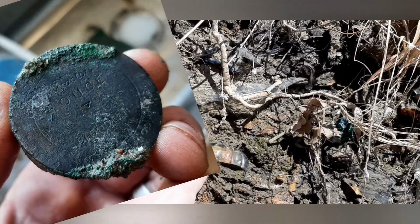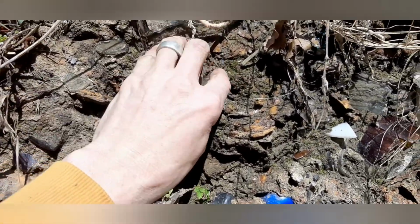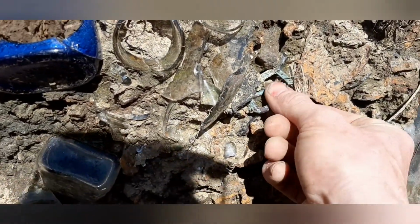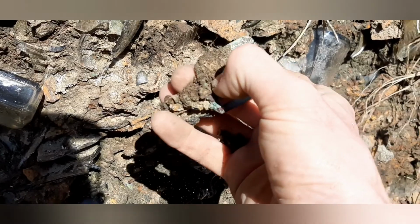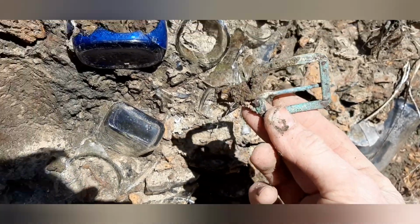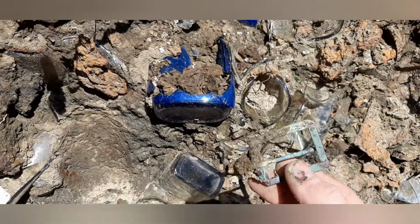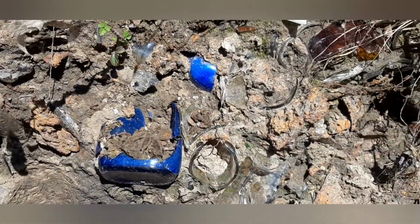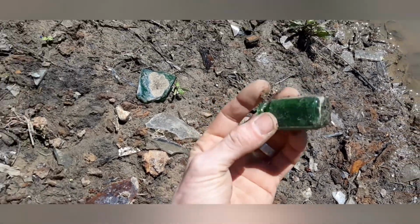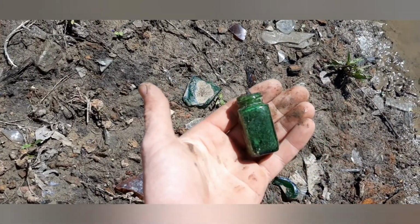I found this, looks interesting. Oh wait, there's a buckle right there. Boom. Killer. I'm gonna get my dig stick and dig that out. Green bottle right here. I always like these little green bottles, they're cool looking.